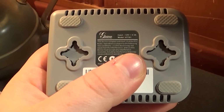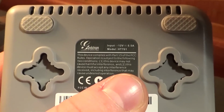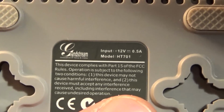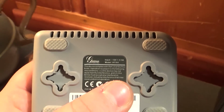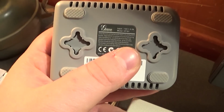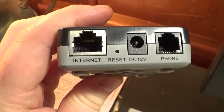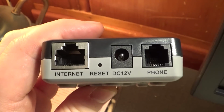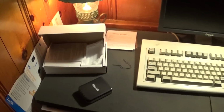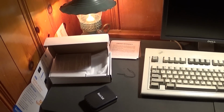And on the back, you do have areas where you can mount this to a wall using screws. And we can see that this is just simply a Grandstream model HT701 analog telephone adapter. So theoretically, you should be able to use this with any SIP service if you can flash a non-custom firmware to this thing. On the rear, we have the Ethernet, 12-volt DC input, and phone jack, as well as a very small reset button. I just realized the one thing that they don't give you is the telephone line cord. You need to provide it yourself.